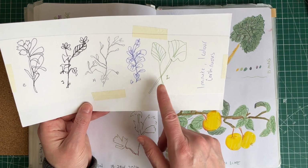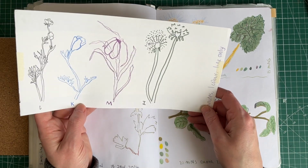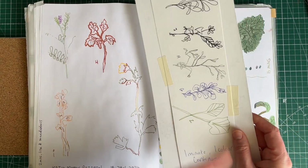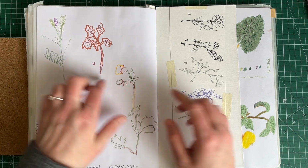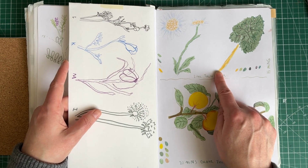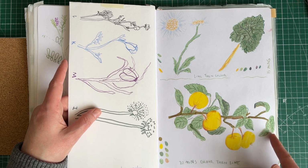Yeah, line and shape. So this was 1 minute of color continuous drawings, and then 2 minutes one color line only. These are like little warm-up exercises we did first. Then this was 2 minutes of line plus mixed color. This is line and then color, so putting in the line and then coloring around. This was color first and then the line.